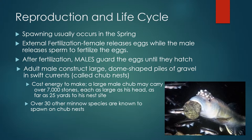They actually construct these large piles of gravel called chub nests. As you can see in the picture, they will carry different stones or pieces of rock, and whatever substrate they're on, into these piles to create their nests. These definitely cost energy to make, and a male chub can carry over 7,000 stones, often as large as his head, to his nest site to make his nest. What's really important is that other minnow species actually spawn on these nests, so they're very important to the ecosystem as a whole, not just this species in general.